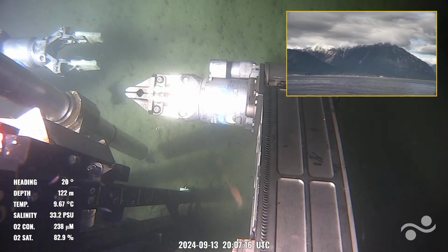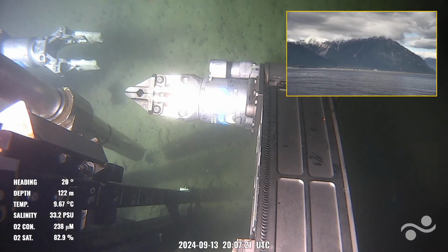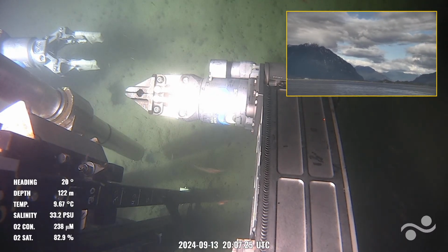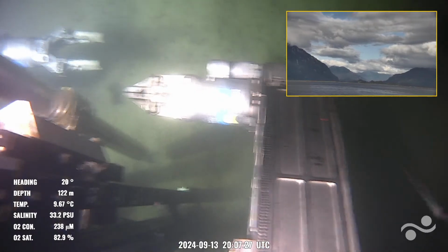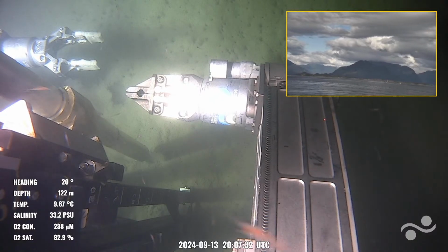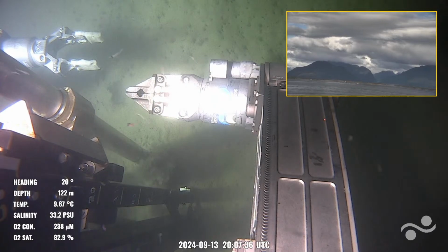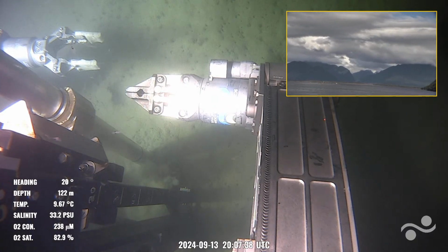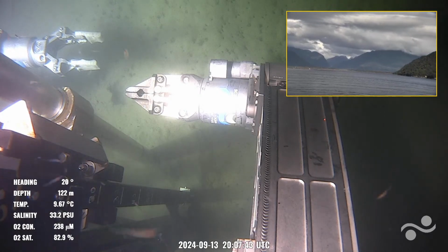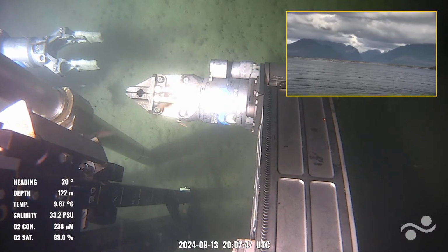So we're looking at the seafloor and we're looking out at this view of Chaiten, with the sun coming out. And of course, we're on the research vessel Falkor 2 with the Schmidt Ocean Institute. So you can see what it looks like from the vessel in that little inset in the upper right. It's really beautiful.